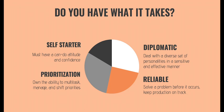You need to be diplomatic. Like I also stated in the previous slide, you'll deal with a bunch of diverse personalities, and you need to be able to handle those people in a sensitive and effective manner, and make sure you're not being completely rude to people. So that's a very important trait to have.